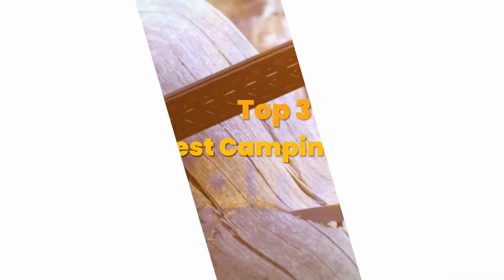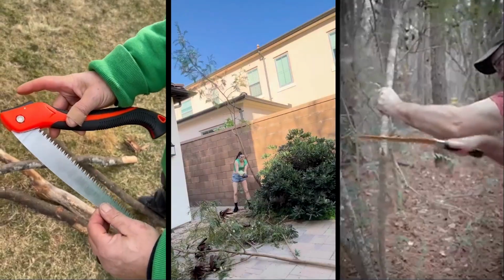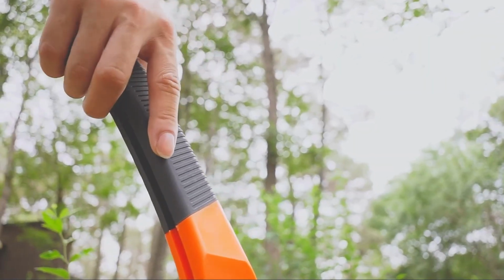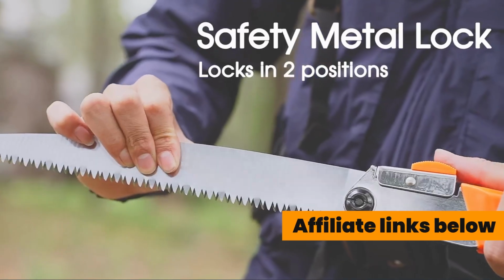Today we're looking at the top 3 best camping saws. I've done the research and found a set of must-have options for different needs, whether you're focused on price, performance, or everyday use. I've got you covered.